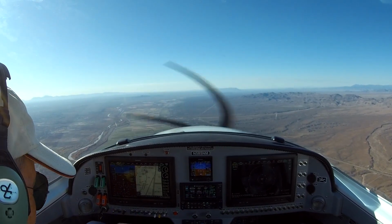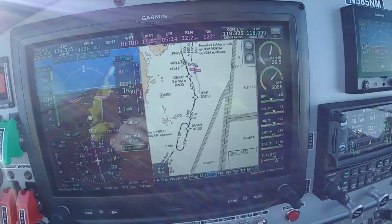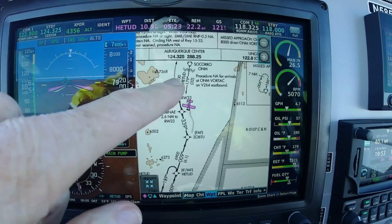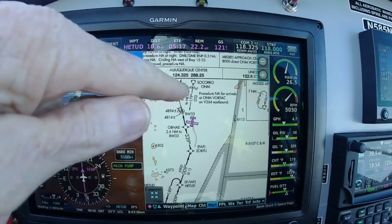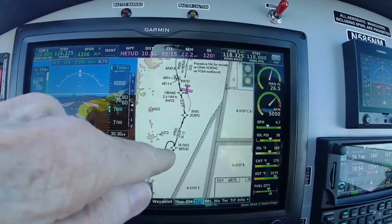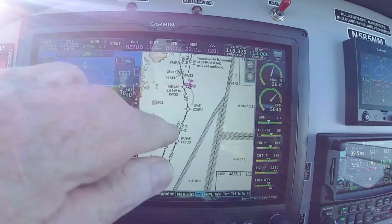Okay, we're back on. This is the approach plate, and the reason I wasn't seeing a plane on the approach plate is that was not an accurate distance. You can see that break, so the VOR was further back. That's why it didn't show up, and I was worried about that. Anyway, we're coming up on HETUG. We're going to do the course reversal, and then we'll fly the approach in.